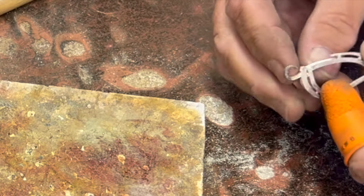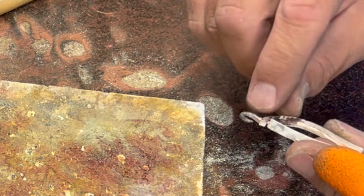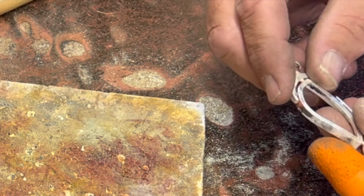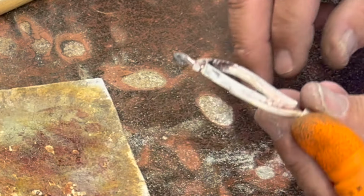I'm going to clean everything up here with the rotary tool just to get that all nice before I make it sort of a tight space to work in. And then we'll pickle it, and then I'll set the stones. So I'll be right back.